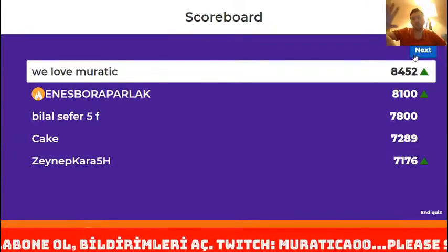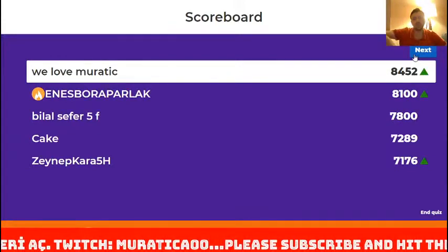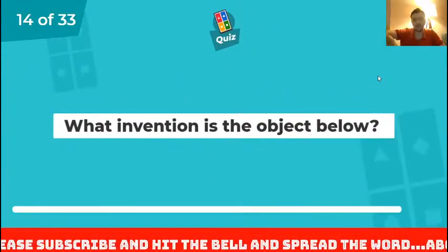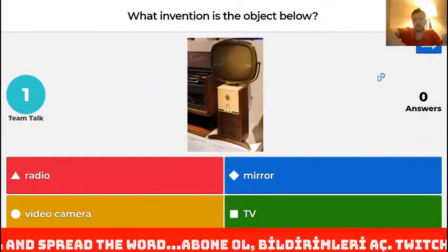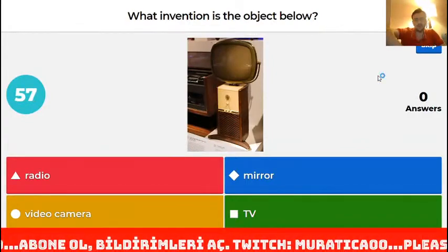All you have to do is to make a guess, the object, and choose the correct answer from the options. Here is the 14th question. What invention is the object below? What is it? Is it a radio, mirror, video camera, or TV? Which one? Go for it.